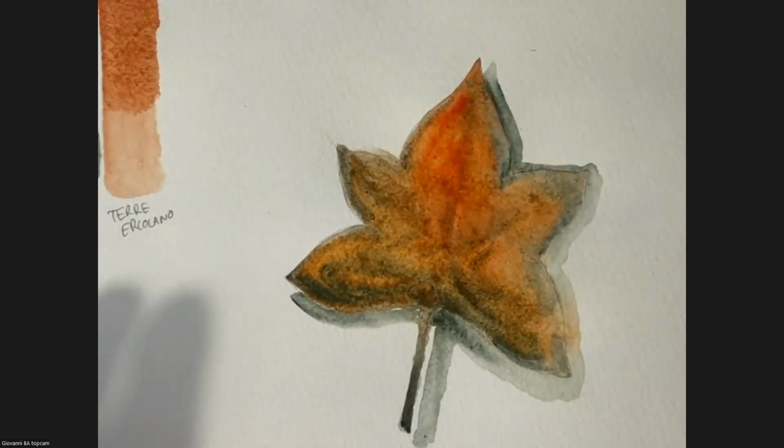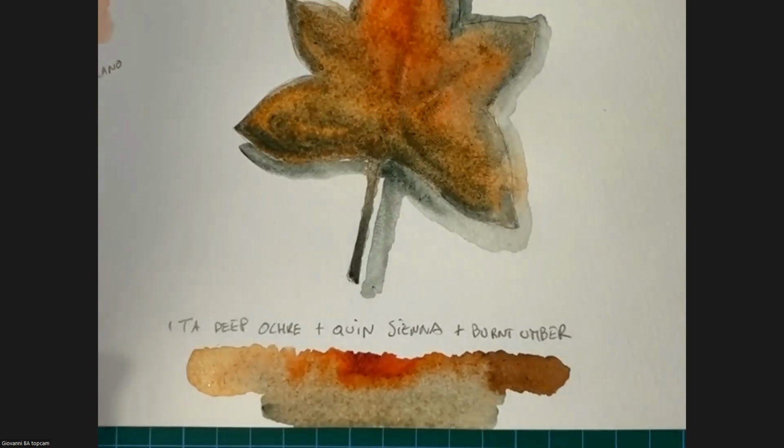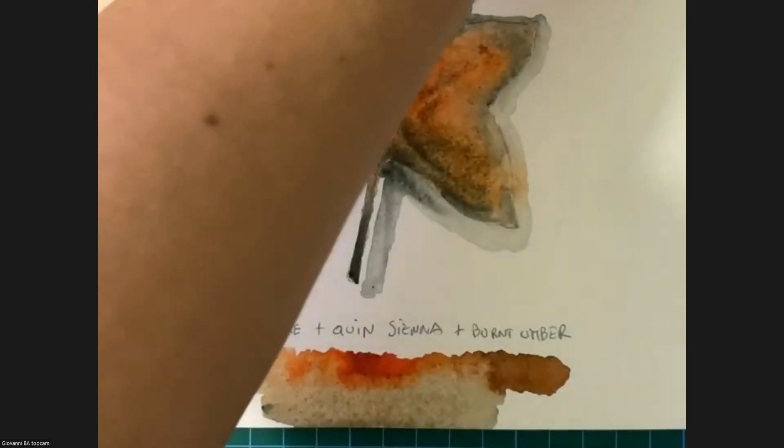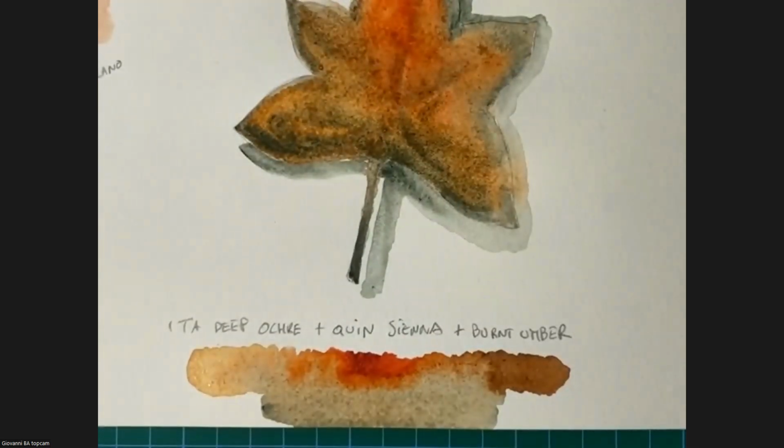Giovanni, Trina has a comment here with your color palette. She said, you know, it makes her wish for fall. Those lovely colors on her trees. Absolutely. I have this part of Vermont in my house during the autumn.